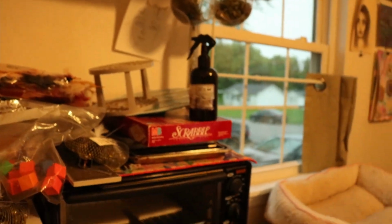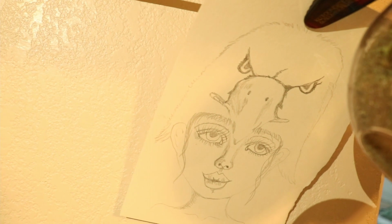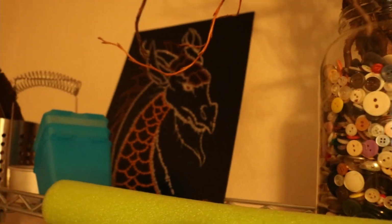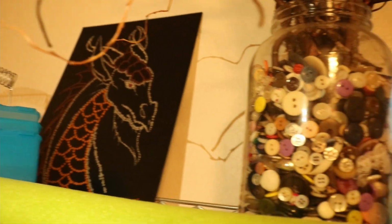We're in my art room now. We're getting into the messy part. And that is a pencil drawing that I did. And that dragon, Christopher did for me. It's a dot painting. And my jar buttons in the neighbor's house.